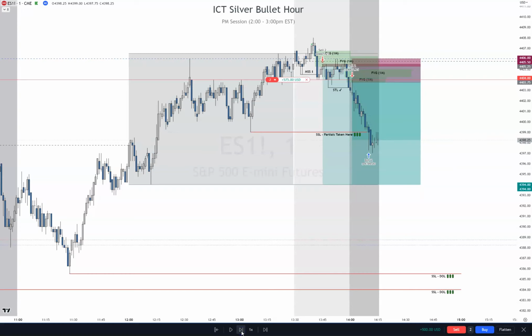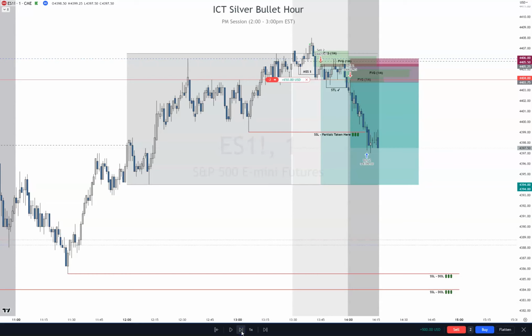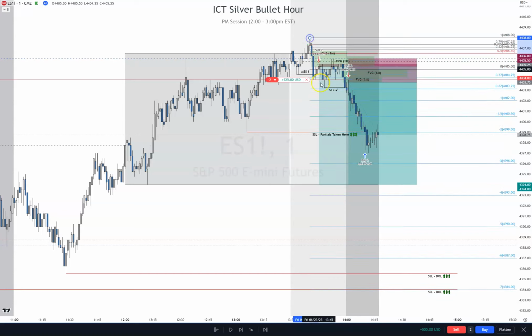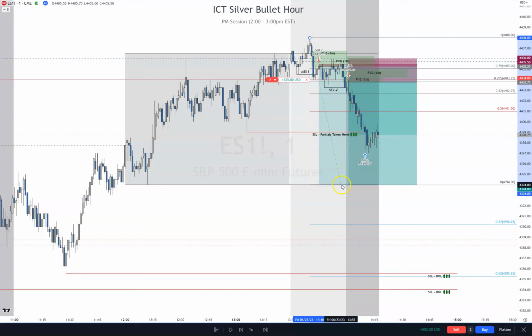Three dojis in a row. I do see a fair value gap right here, but if you took your fib from the high to our target, that's our target, this line here. So our target is right here. We would have to come up here to be able to take a short. This is not in premium, it's still in discount, so we can't take that trade even if it goes into that.